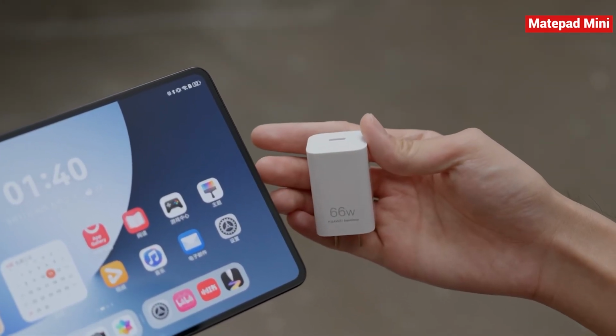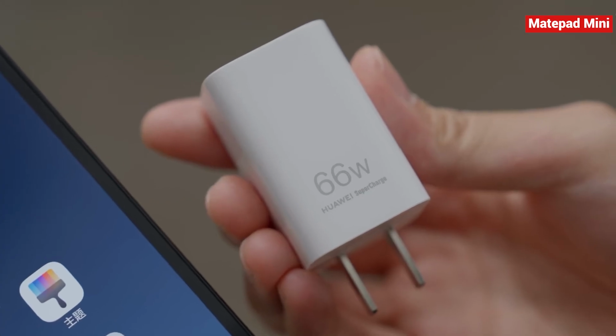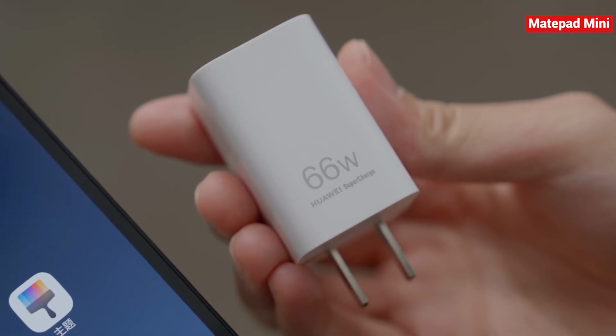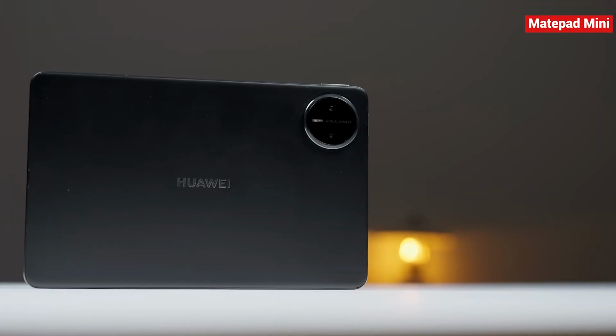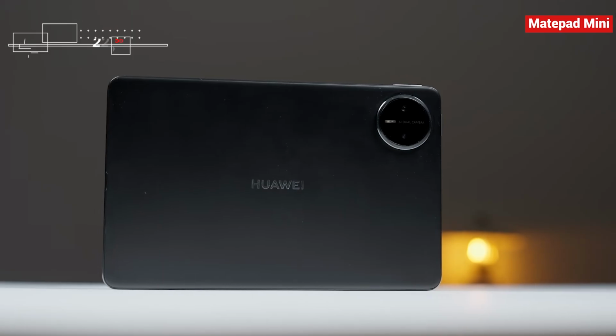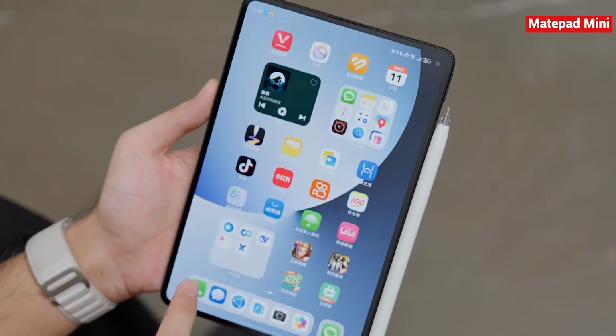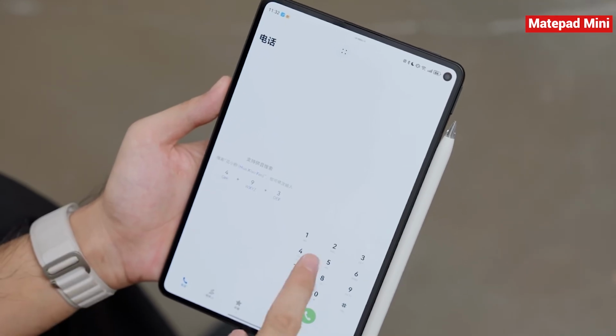So to wrap it all up, in the world of compact tablets, the Huawei MatePad Mini stands out as the thinnest, lightest, and best screen-equipped option right now. Add in SIM support, Beidou satellite connectivity, and solid performance, and it's more than just a tablet. It's a surprisingly capable phone replacement too. Whether you see it as a phone or a tablet, the MatePad Mini won't disappoint.